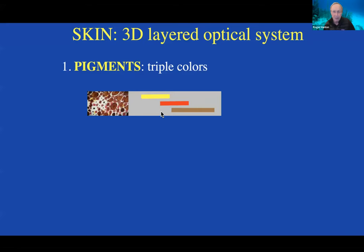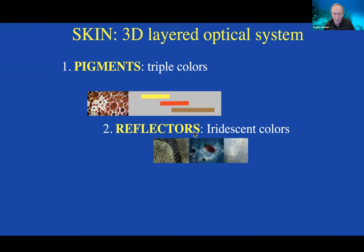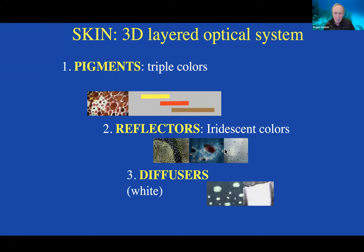Okay, let's talk about the skin. It's a three-layered system. The top layer is these pigmented chromatophores. There are three color classes. These are like paints. There's a yellow and a red and a brown, and they're layered just like this. And the next mid layer has all these reflectors. They're not pigments, they're reflectors. And they give you this iridescent sheen. And the bottom layer is this whiteness that can act as a base layer for higher contrast things, but it does some other tricks as well.